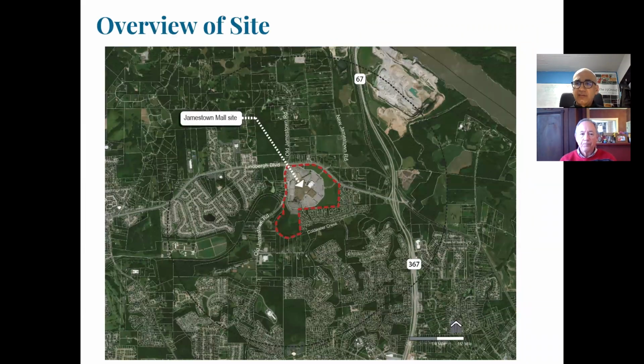Just to give you a little bit of context in terms of the site, I'm sure most of you are already familiar with the Jamestown Mall site, but this map shows an aerial view of the study area outlined in red on your screen. It's about a 140-acre site.